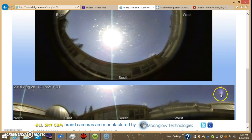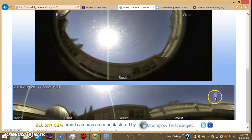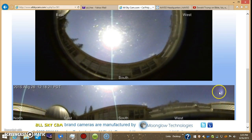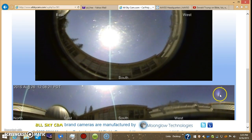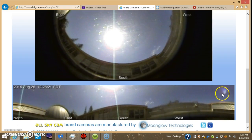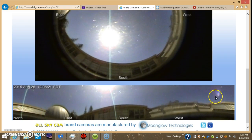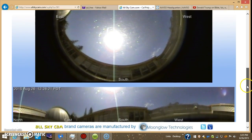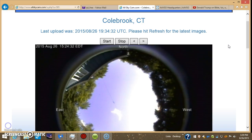Clearly that's not an image of the sun. There's your classic V-shaped Nibiru winged planet that the ancient Sumerians depicted, and I'm sure you guys have seen it everywhere on YouTube here and there. Having trouble finding a lot of wing shots on these sky cams today.